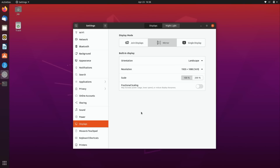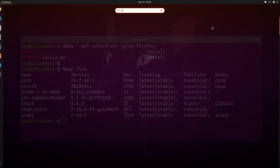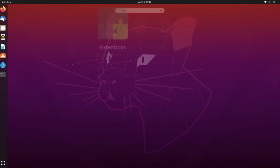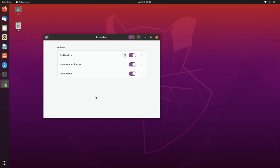Now, one thing that I think is really cool here is basically a new app that was not included before. I don't even think it existed before. If I search for extensions, here it is. We have a dedicated app to handle our GNOME extensions. We previously needed to install the GNOME Tweak tool to get this, but we don't need to do that anymore. It's installed by default. We can even turn off all the extensions here if we'd like.